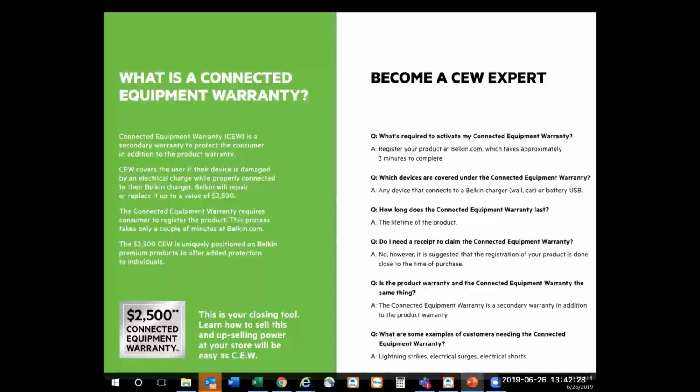Sorry, Jen, just to add, I know it's the first bullet or question and answer, but in order to be eligible for this connected equipment warranty, the product does need to be registered after the purchase, so we are able to track it. If somebody comes in a year after and we don't know the use case, we just want to make sure we are providing the best service possible, but at the same time, we need to collect that data so we can build that into the product for the future as well. That's really important. On the connected equipment warranty slide, that's the first question: what is required to activate it? We basically just have to register the product on our website.